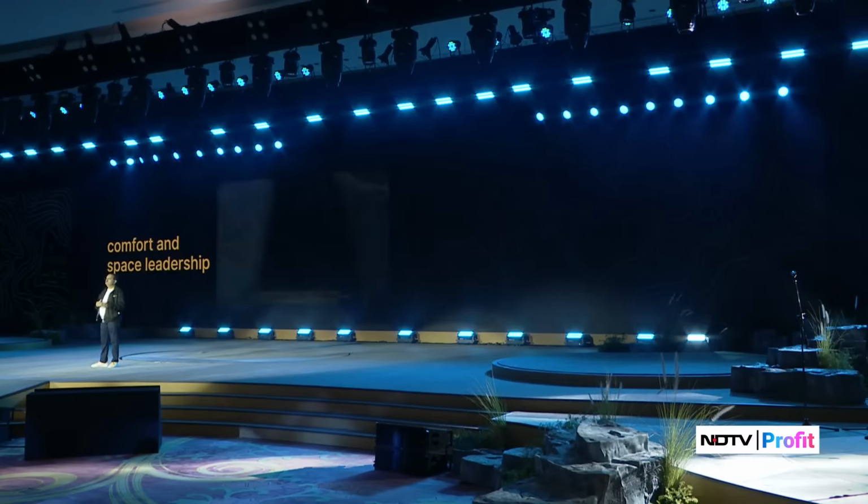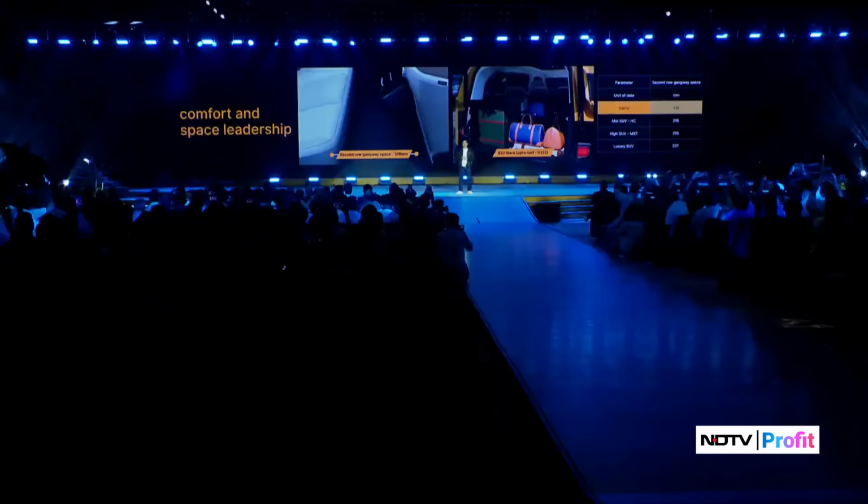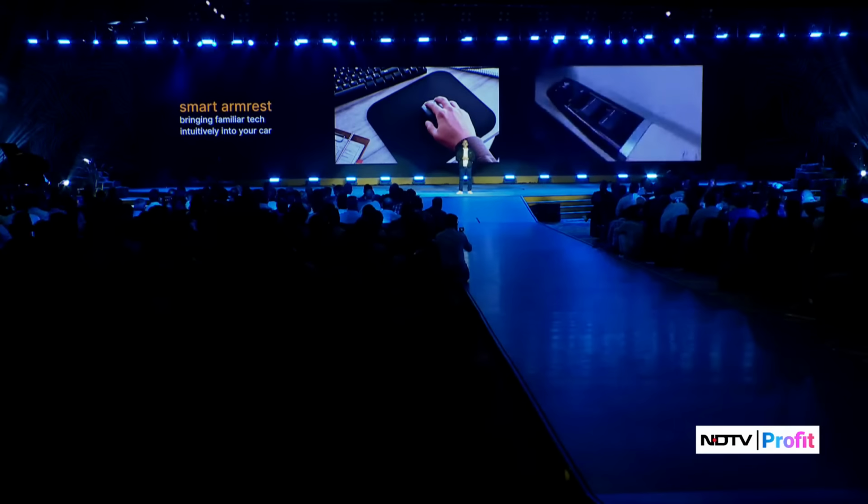Sierra's second row gangway space exceeds luxury SUVs without compromising on the boot space. Every detail is designed to feel instantly familiar. Take the smart armrest. Its controls operate with the same ease as using a computer's mouse.